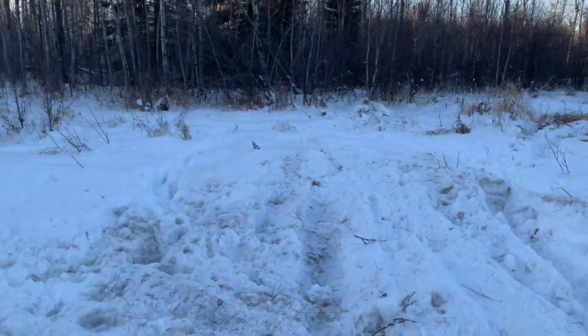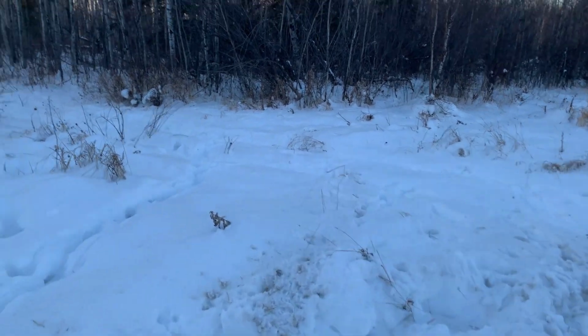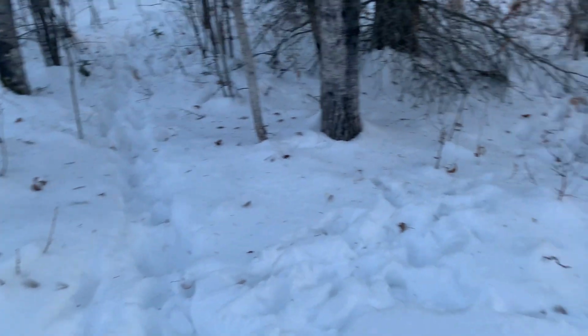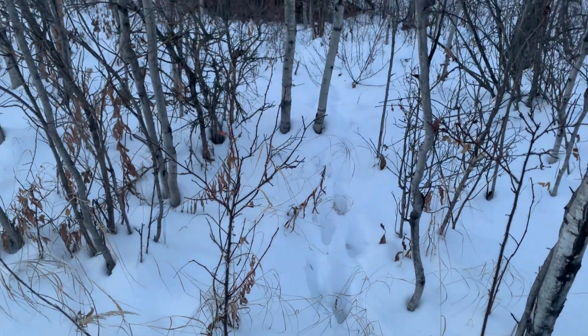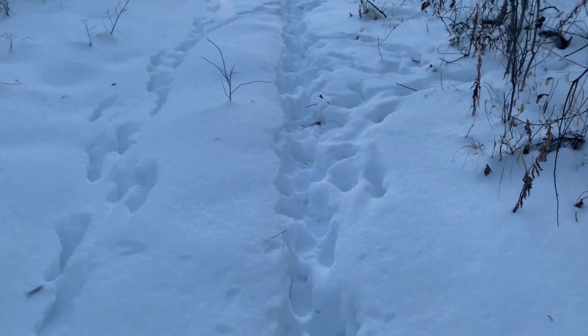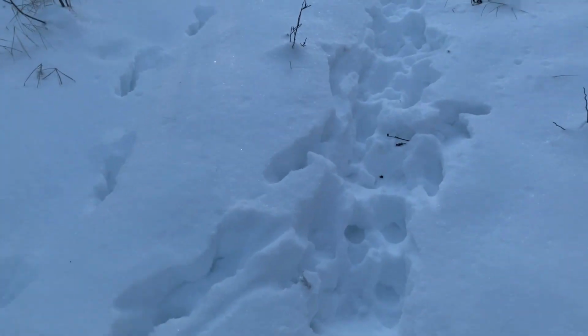But I'm just gonna walk down here and see what I can see. Well, we haven't gone too far out of the opening there, and we got heavy coyote trails, and we got coyote poop. Maybe a wolf has gone through here, hard to tell. More coyote trails. Definitely a couple big coyotes. I haven't seen a definite wolf track yet.